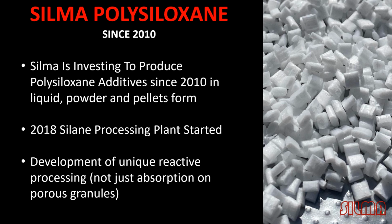And finally, 2 or 3 years ago, we started to develop also silicone additives in a brand new plant, doing the reaction inside a reactor for liquids. So Silma has been working on polysiloxane since 2010, and is investing to produce all types of physical form additives. We have a liquid, which basically is the original form of the silicone and siloxane, polydimethylsiloxane. We have powder with 50, 70 or 90% active principle, as well as pellet form.